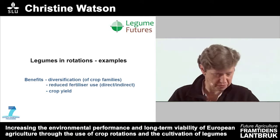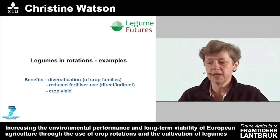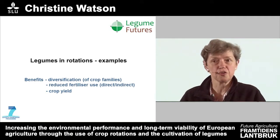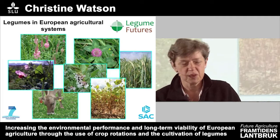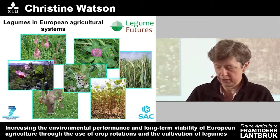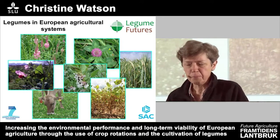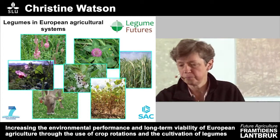I shall show you a couple of examples of legumes in crop rotations. The biggest benefit, potentially, is their ability to fix atmospheric nitrogen and reduce nitrogen use. They're diversifying the crop system, with different crop families, and have beneficial effects on yield. So there's a whole variety of legume crops we can grow very well here, although I have to admit that that's actually soybean being grown in Brazil, because I didn't have any nice pictures of European soybean. But you can see the cow grazing, the forage, and then obviously the peas and beans.